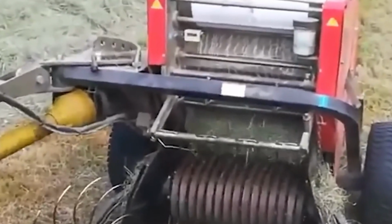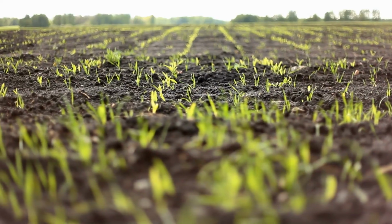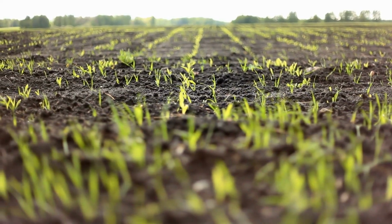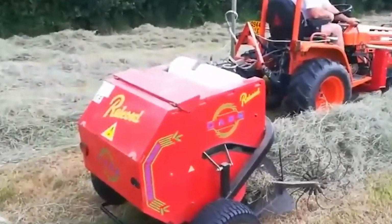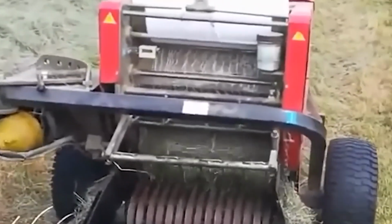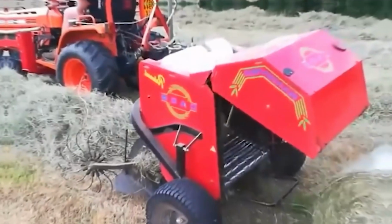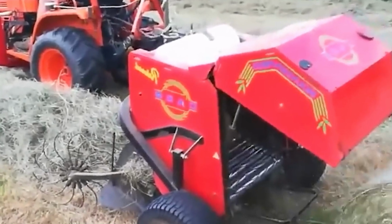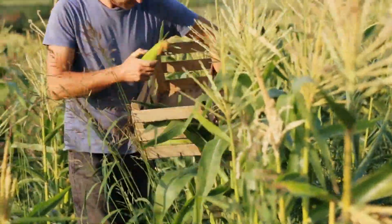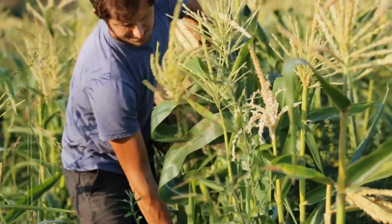This can be beneficial for farmers who need to transport or store bales in limited spaces or who have smaller scale operations. In addition to its efficiency and versatility, the mini round baler is also known for its durability and ease of maintenance. It is built to withstand the rigors of agricultural work and requires minimal upkeep. This makes it a reliable and cost-effective investment for farmers.